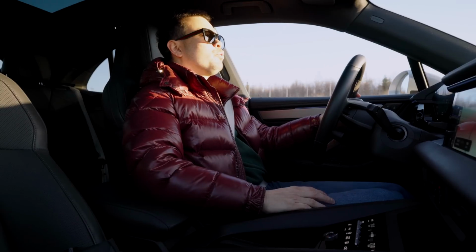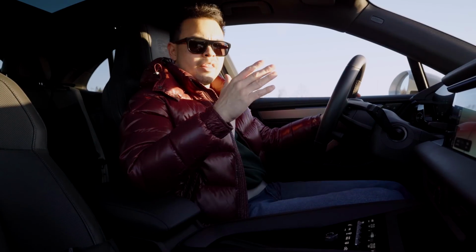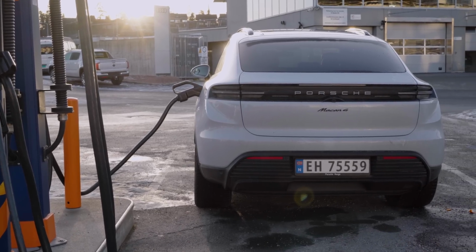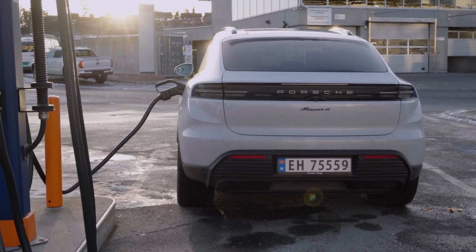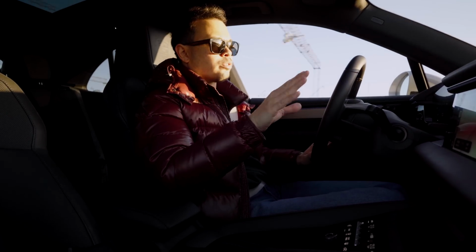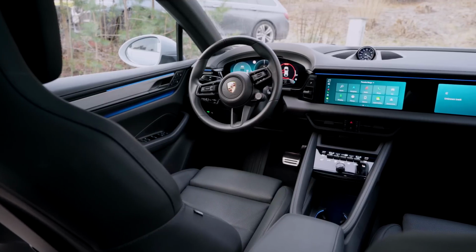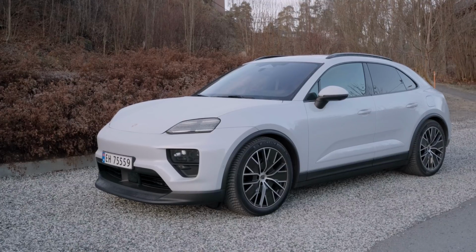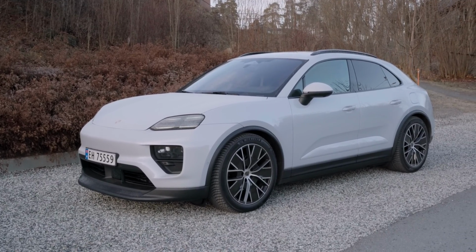It is a beautiful day to be out doing the long trip test in the Macan 4. But I have to say, as much as I am enjoying myself, as much as I like this car, it's superb to drive. The interior is awesome. I even like the way it looks on the exterior, especially in this color, ice gray metallic.